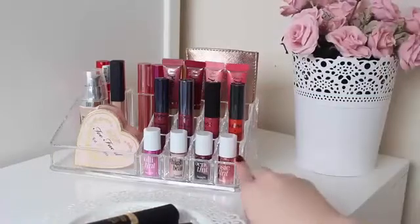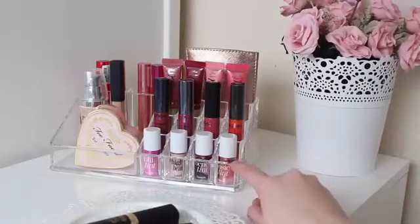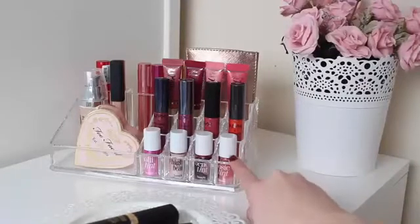And then I recently got this acrylic holder. I saw Lily Burt had it and I absolutely loved it. Her Instagram is flawless. I will link it down below. And I saw she had it and she kind of did something similar to this, therefore I had to do it. So I will show you what makeup I have in that in a second.